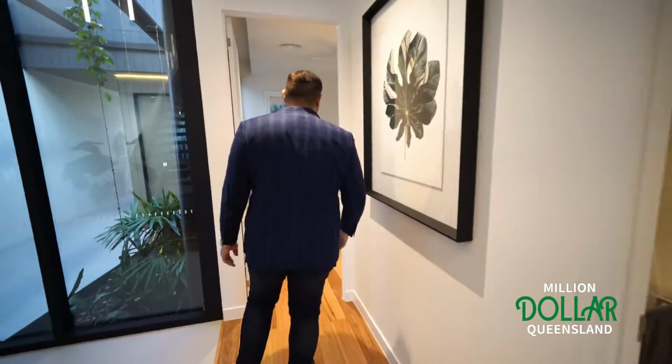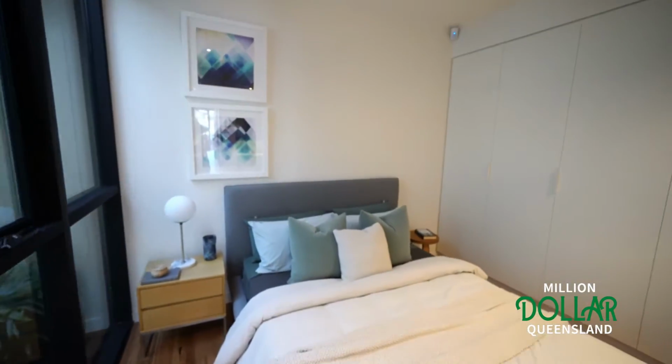Now, if you remember, I told you this is a 4-bedroom, 4.5 bath. So if the half bath is there, where are the rest of the bathrooms? That's right. They're all ensuites. All of the bedrooms in this house feature their very own bathroom.